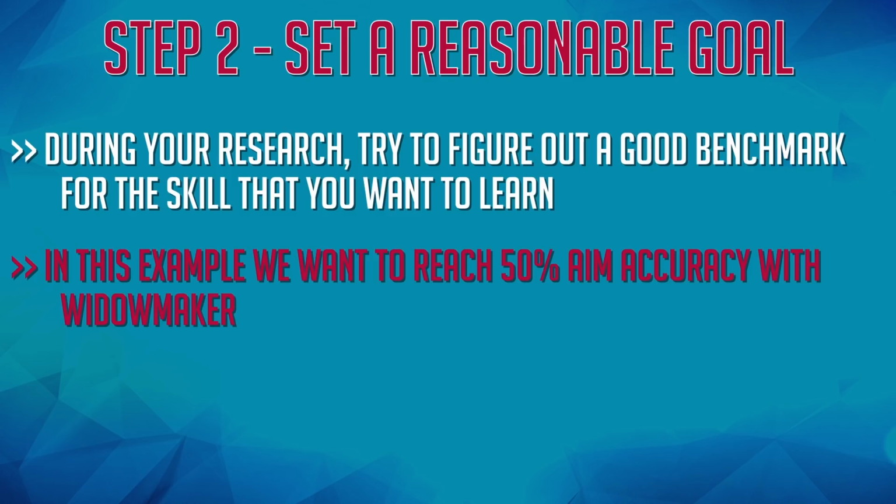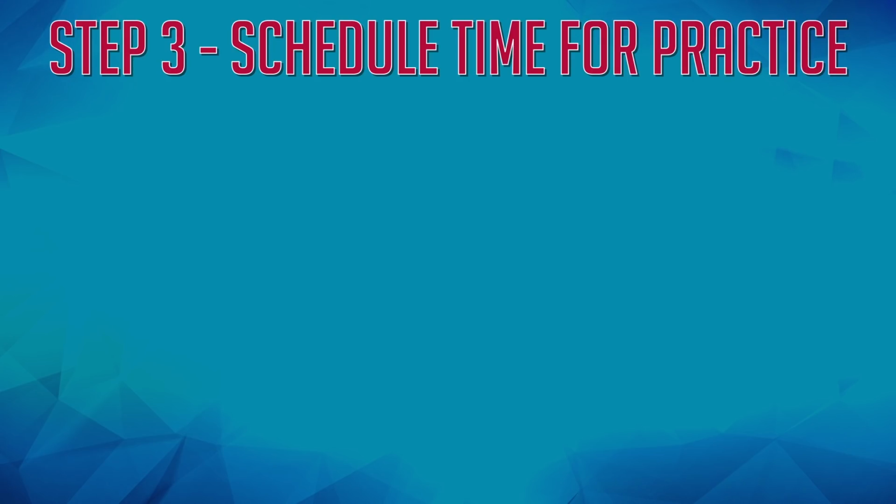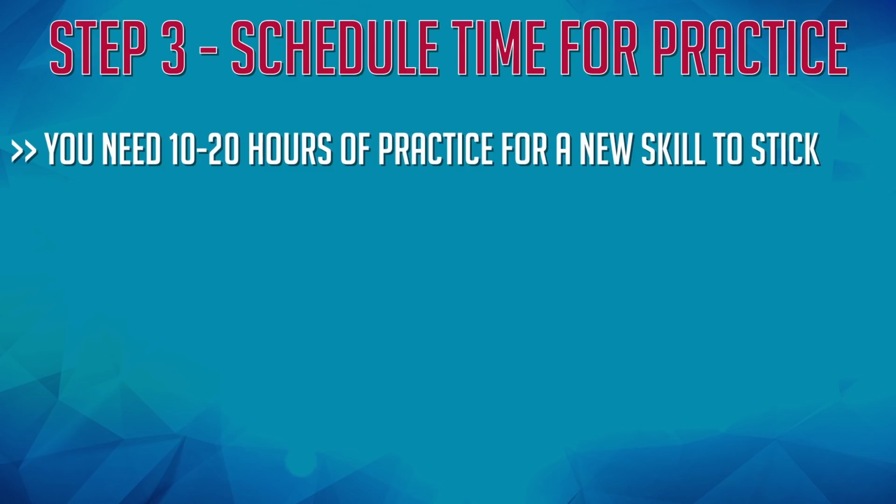If you die too much, you want to lower your deaths. If you fail to stick Tracer ults, you go for more sticks. Having a reasonable and challenging goal is really important. Figure out your time constraints. Let's say you play 3 hours a week. It's not reasonable to expect yourself to get to 50% accuracy in just 3 hours. You usually need 10 to 20 hours of practice for a new skill to stick.